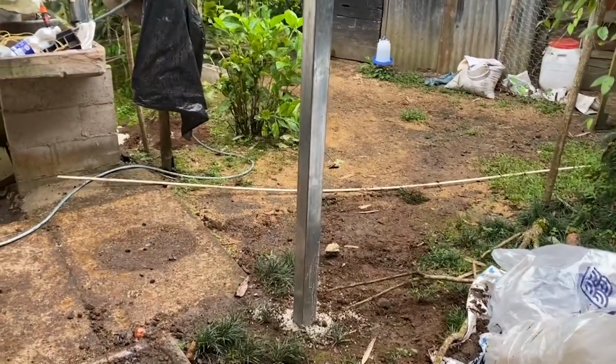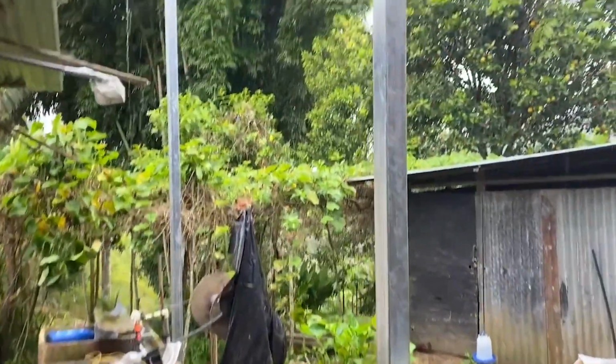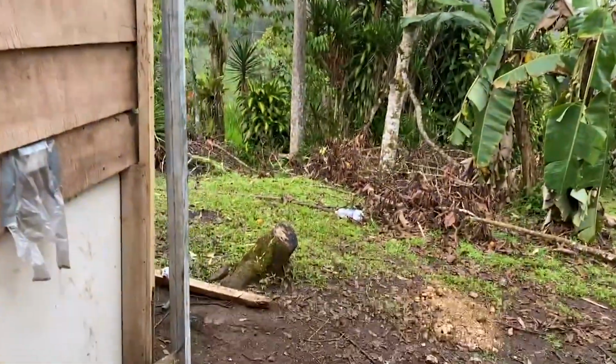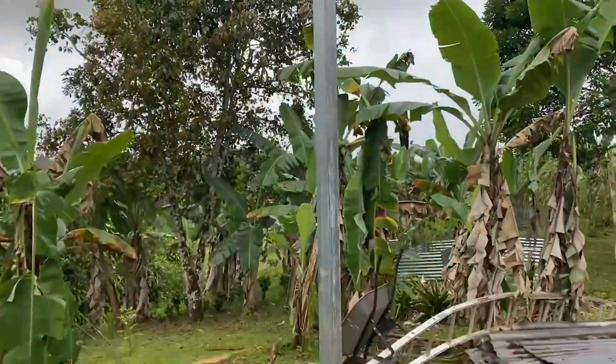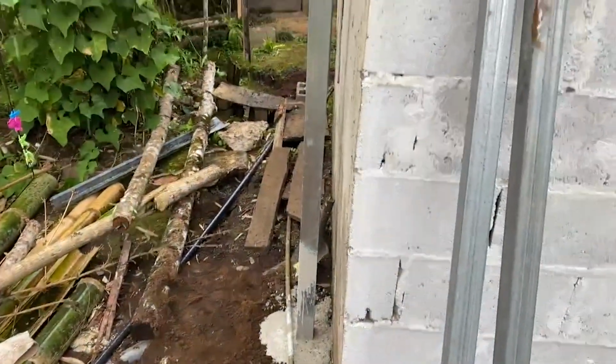Stage 1 done, just in time because it started raining. We've got 2 posts here on these corners, 1 post on the inside, and 2 posts on these corners. And 1 post right there.